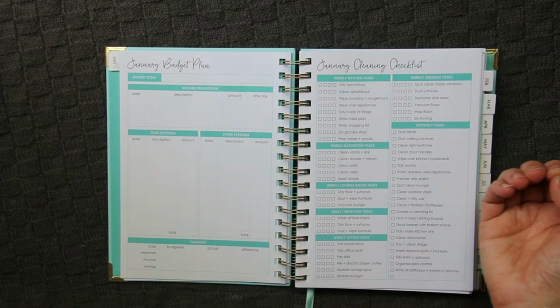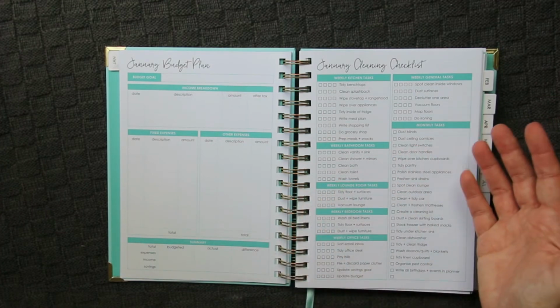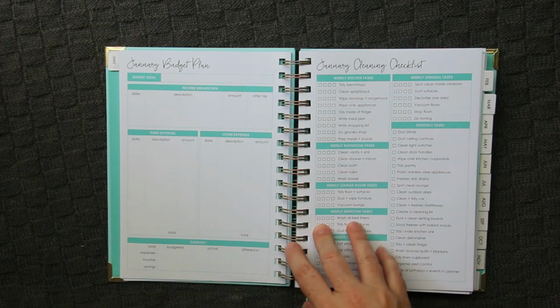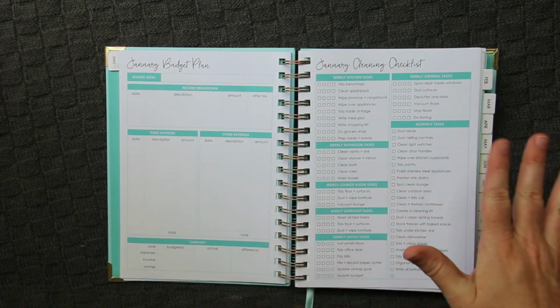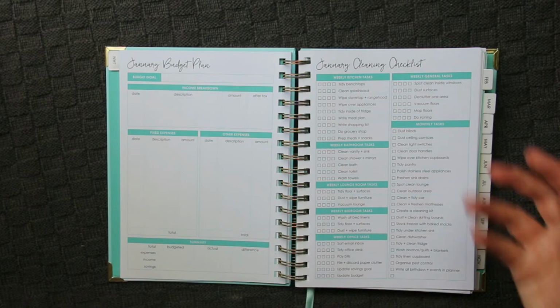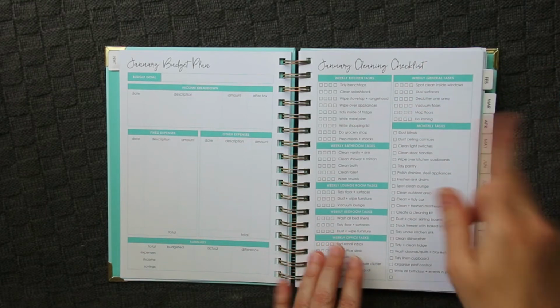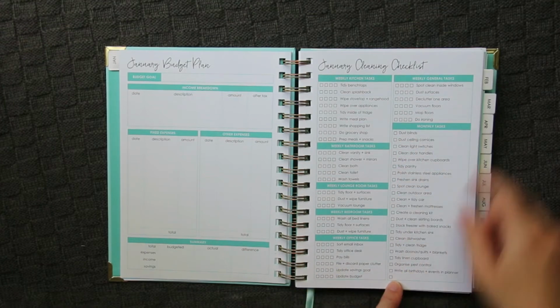Will I use this? I'd like to think I'll give them a red hot go, but I'm not sure that they'll be utilised to their full potential. It's just how I roll, folks. But I do love that she lists it out. And if I check, so our January monthly tasks are listed down the side.